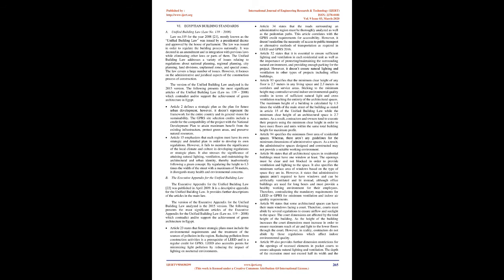Article 108 states that buildings are required to provide a parking area for visitors/residents. However, there is no mention of bicycle racks in the Unified Building Law in its Executive Appendix.